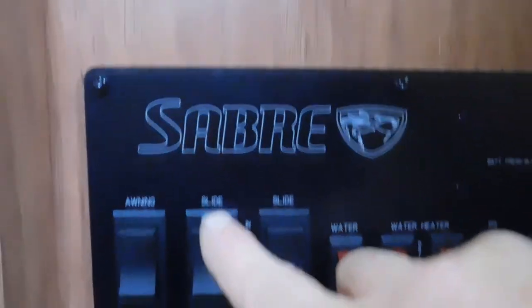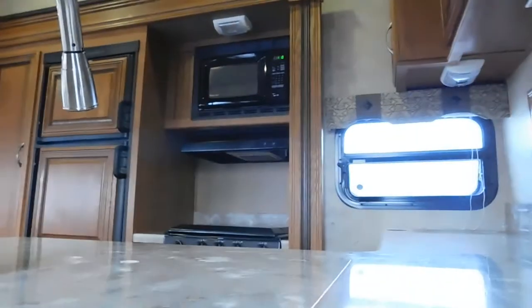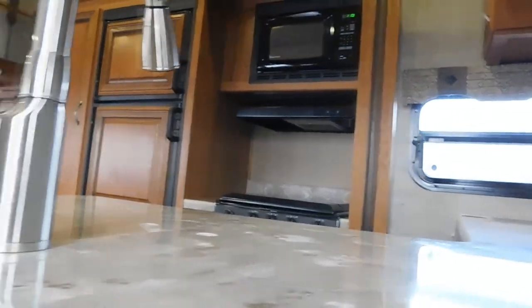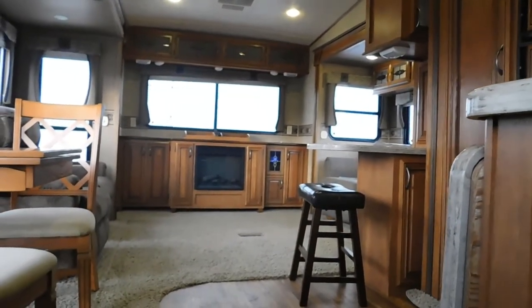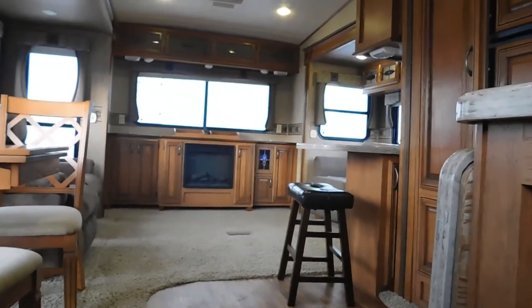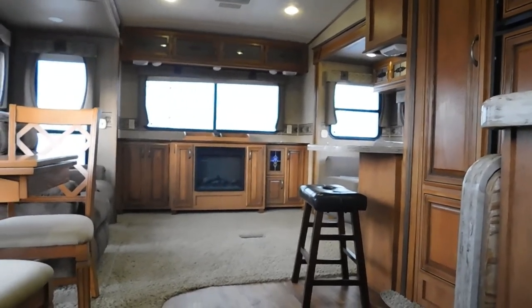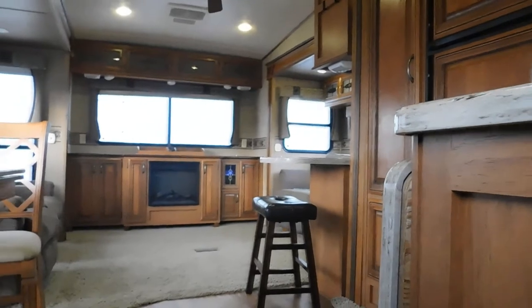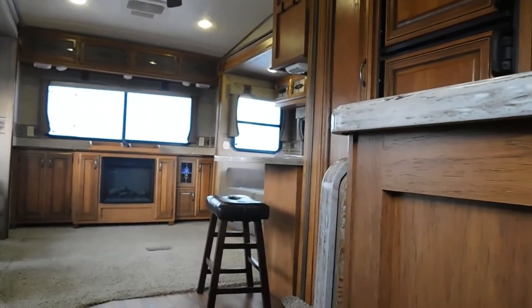So let's go ahead and start running in some slides. First slide to the left is going to be your kitchen slide. Again, make sure that nothing is going to impede these slides from coming in. Go ahead and down there, close up the entertainment center. Make sure all the doors are closed on that. So when we bring in that other slide, nothing's going to be in the way of that.